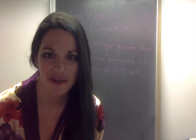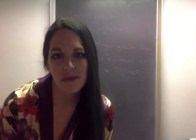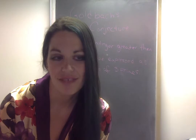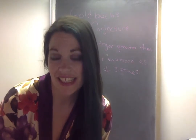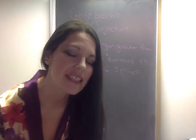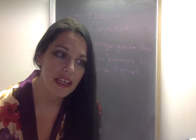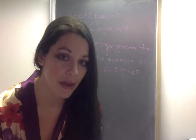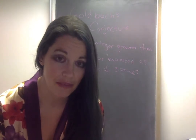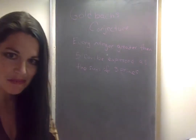That's cool. What this comes down to is that we can just add up some primes and get something. And there are so many different ways of doing that, it seems really quite obvious. In fact, if we count higher and higher, the number of ways that we can express an integer as a sum of 3 primes gets larger and larger. Let's see some examples.